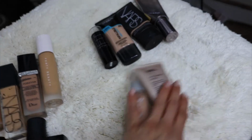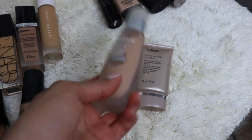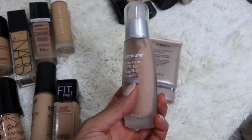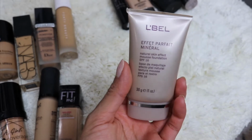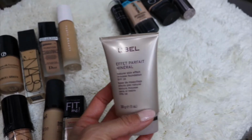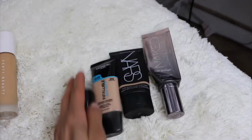Oh my goodness, this too. I don't even know where I got this one from. I think my mom gave it to me a long time ago. I don't even know where they sell this, so I'm getting rid of that one. Sorry, mom. Not really a fan. And this is like a mousse type of foundation that I got from a magazine. Not really a fan, so I'm also getting rid of that one.